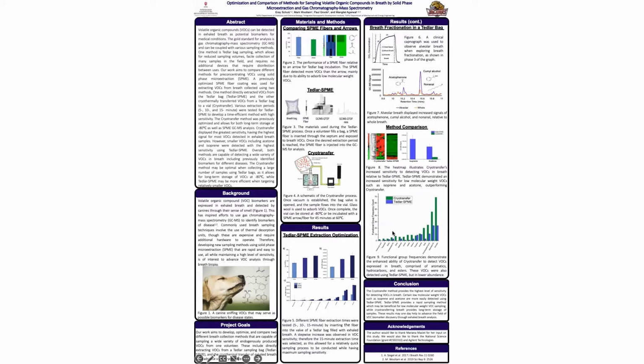But to conclude, these two methods both provide different benefits. Cryotransferring allows you to not only have a more sensitive method to detect more VOCs, but also allows for long-term storage if you have a negative 80 degrees Celsius freezer at hand. Whereas Tedlar SPME is a more rapid sampling method that also has a greater sensitivity for lightweight VOCs, if that is the potential target. So hopefully these results and this work can help further enhance the field of breath biopsy through more user-friendly sampling methods.